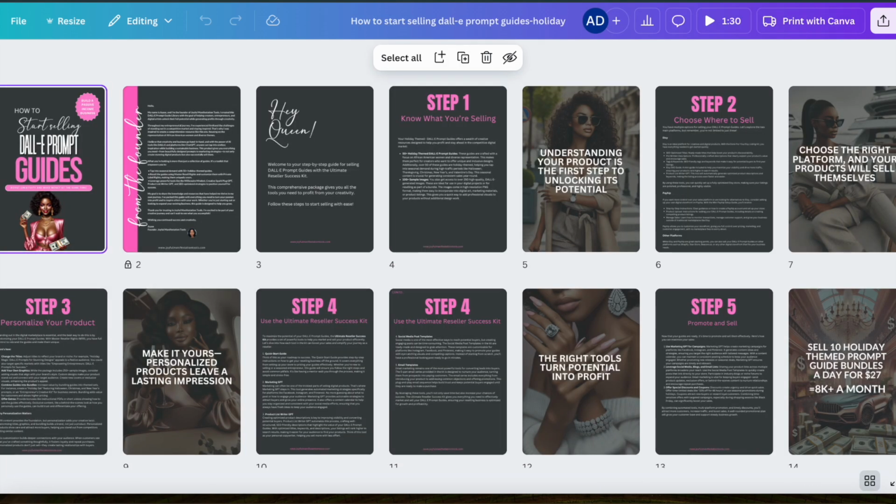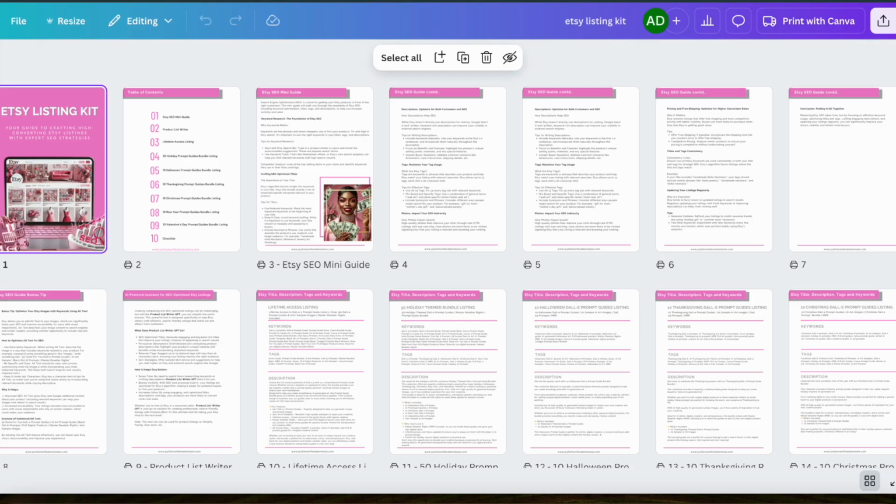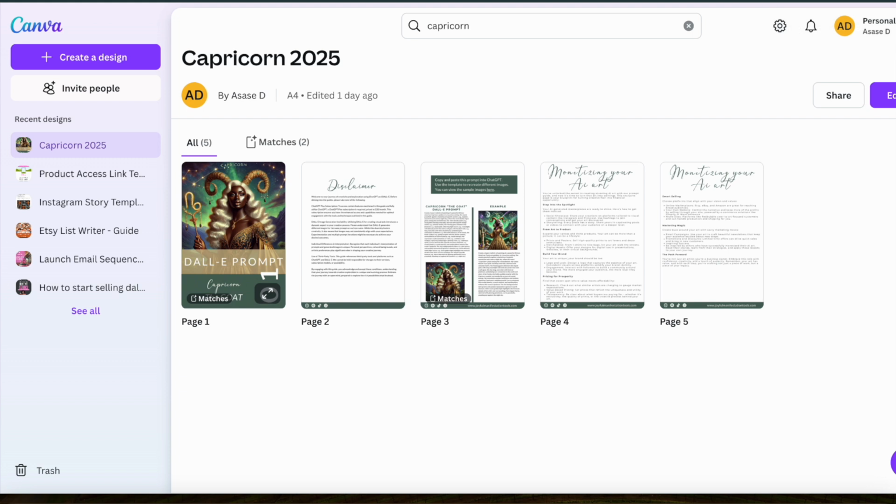And this is the guide that teaches you how to sell the DALL-E prompt guides. And this is an Etsy lesson kit, giving you details on how to craft compelling Etsy listings. And I think what I'm going to do is, because this is my birthday month, we're going to create a few prompts. And I have the Capricorn.